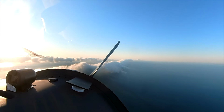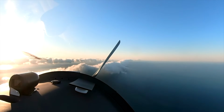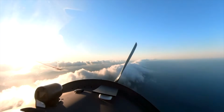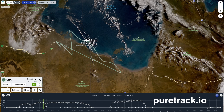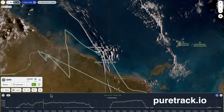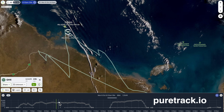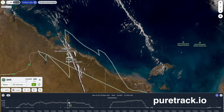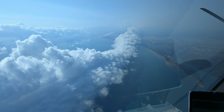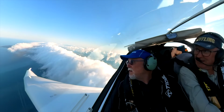Unfortunately, you can't predict exactly what day it turns up, so some people make the trip and then never see it. And I've been following the action on PureTrack, combined with a SkySight satellite view, so you can actually see the Morning Glory wave form up and watch them fly up and down this wave and see how far they get. If you enjoyed this footage, check out the description below for a link to their full YouTube channel where they've got heaps of videos about flying the Morning Glory. Awesome stuff.